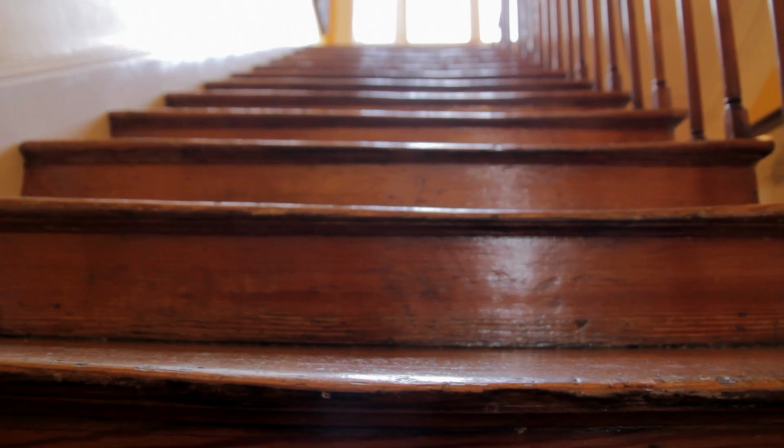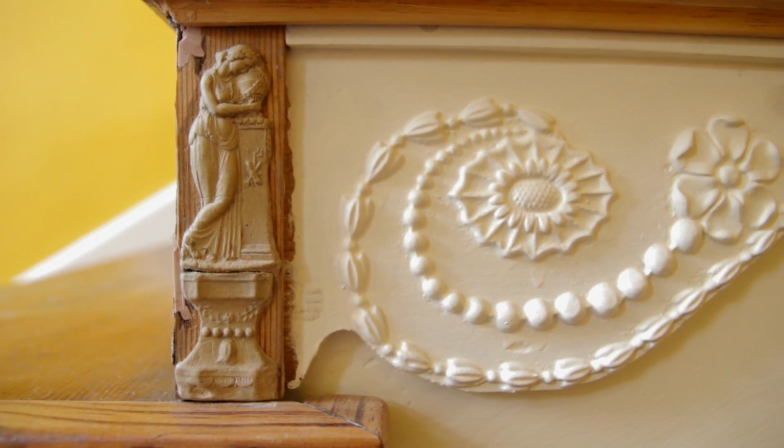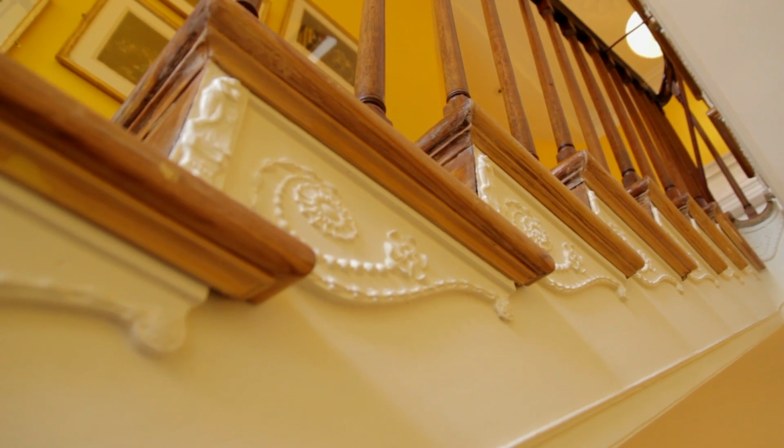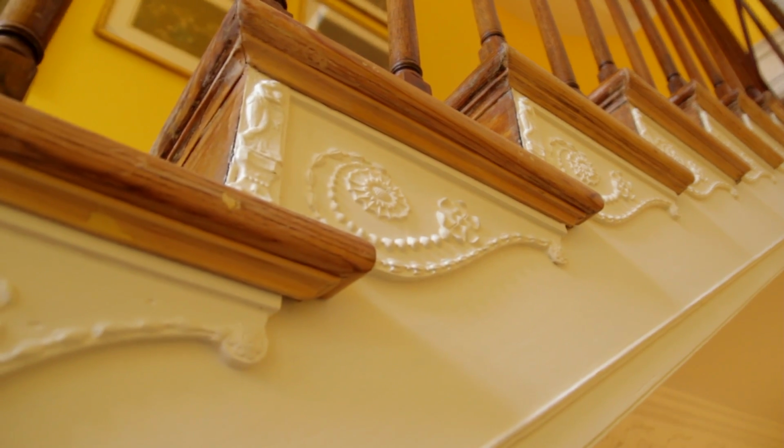A very nice feature of these houses is what's known as the going of the stairs, which is a multiplication of the distance travelled horizontally by the distance travelled vertically. And there is a ratio that is very comfortable, and in a lot of modern buildings it's compromised because of the economics of building space. But the Georgians weren't worried about that, and they exploited the big volume they had, the high ceilings, to give this lovely comfortable going. And it's really easy to walk up and down.